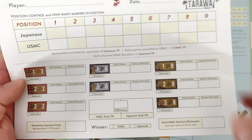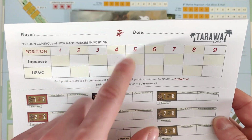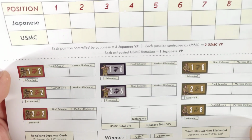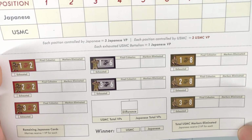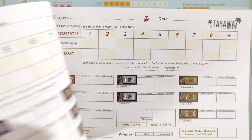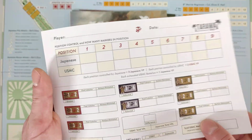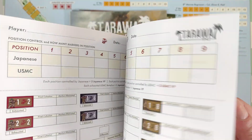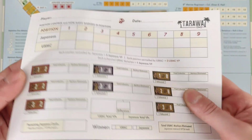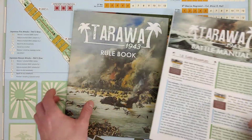And again, we have this little thing here, position control on how many markers. I don't know anything about this stuff since I haven't read the rules. Winner. So I'm guessing one of these is going to be kept. Okay, they're actually two-sided. So I'm guessing one of these anyway is going to be used for every game. So you have something like 100 games here or something like that, and of course you could photocopy that stuff as well.